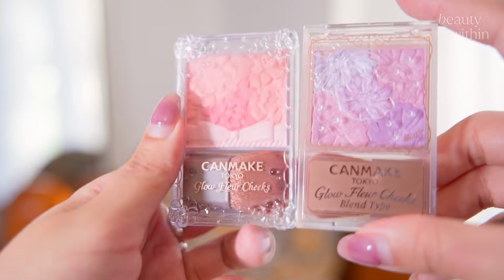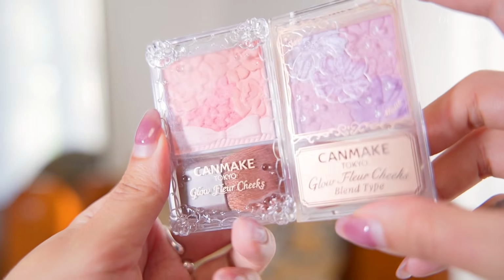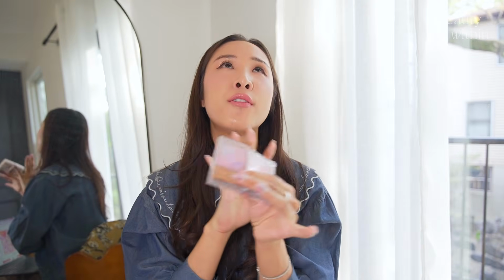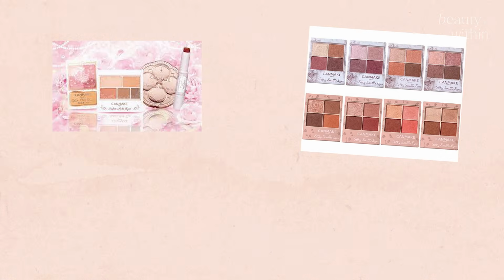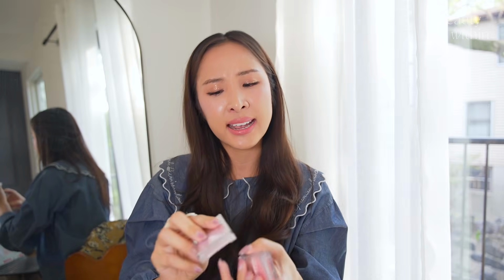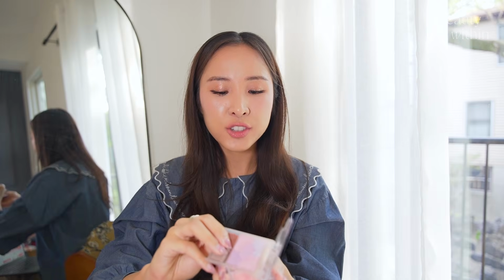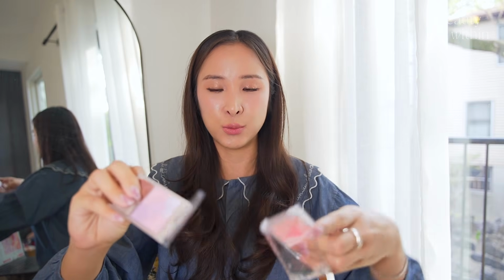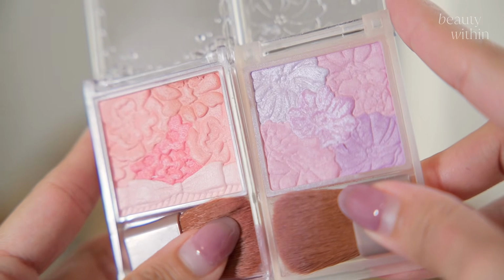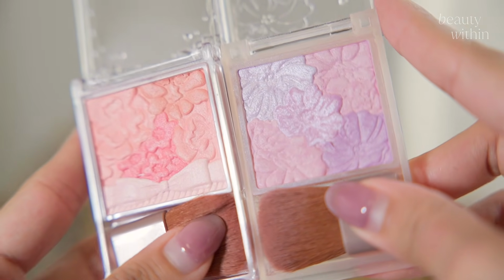Okay, next in beauty is these guys. I think I have found the blush for me for life. And it's the brand Canmake, which has been around for ages. It's one of the most popular drugstore pharmacy brands of Japan, and I never really thought I would be interested in it, but I have just been obsessed with these blushes because look how pretty they are. First of all, it's in this floral situation, and I got two.